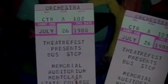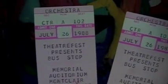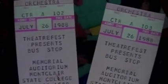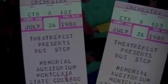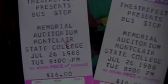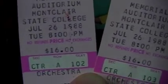On Mick's birthday, July 26, 1988, my wife and I were fortunate enough to see the debut of Mick's wife, Jerry Hall, in the Montclair State University production of Bus Stop. And that was July 26, 1988.